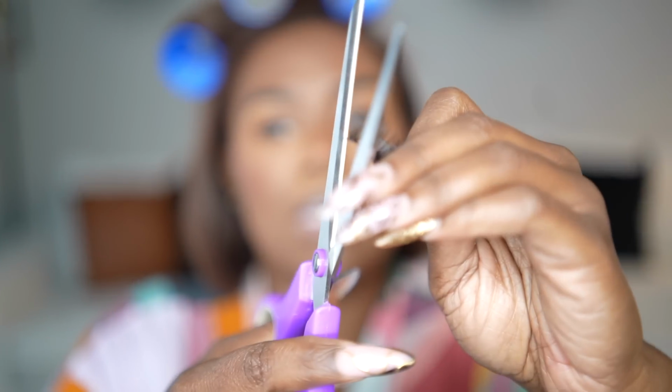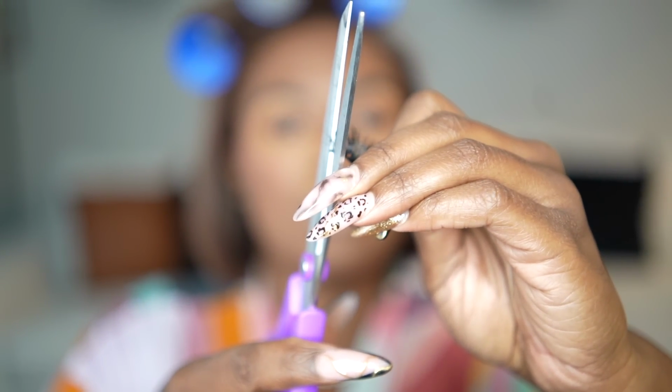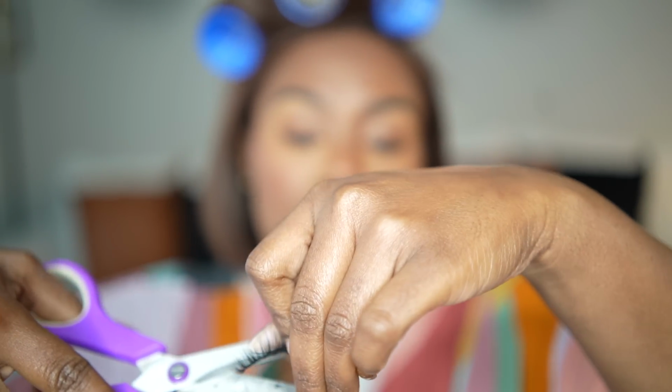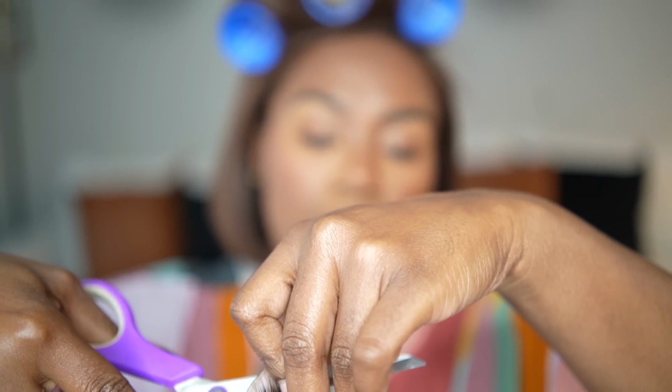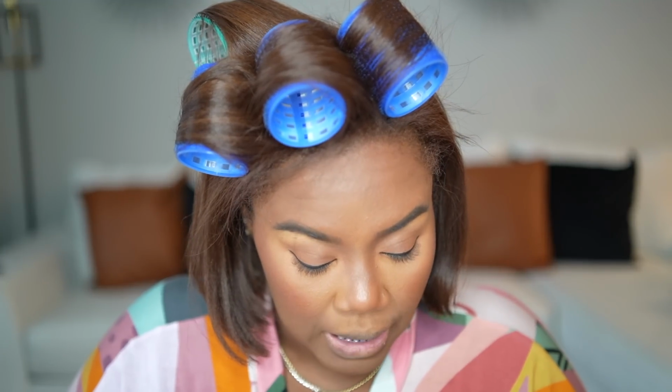So I'm just gonna cut a little bit on each side. And again, I don't know if this is focusing so y'all can see, but I'm just gonna take a little bit off of the outside and a little bit off of the inside of both lashes.